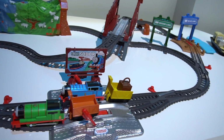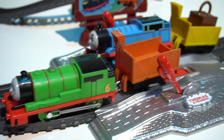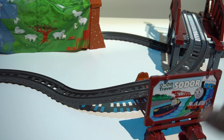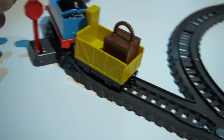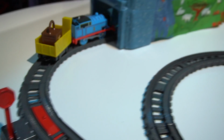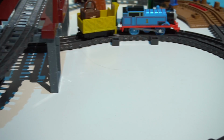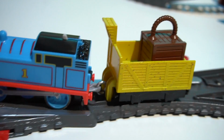And here is a brand new playset, Sodor Travel, 2020 Travel, and it comes with Percy and Thomas. You can actually have a few different ways to go. There's a green line and a blue line. So let's turn them on, and there goes Thomas with a load. Oh, stop sign. Gonna flip the switch for the stop sign. And then he can go under the bridge and come back around. And you've got track switches too.